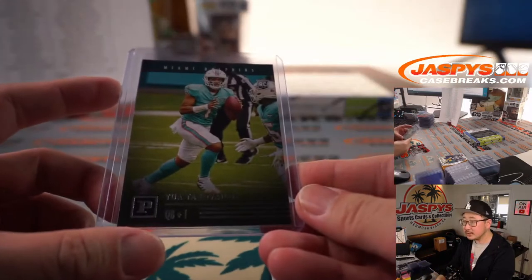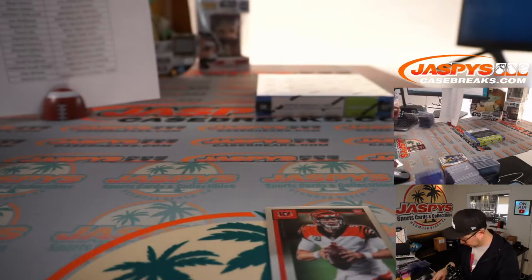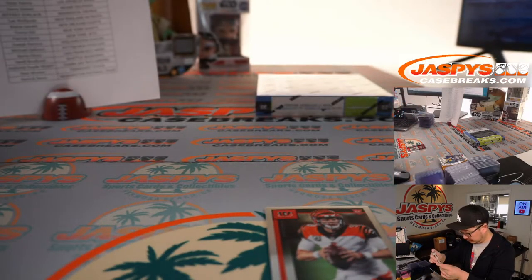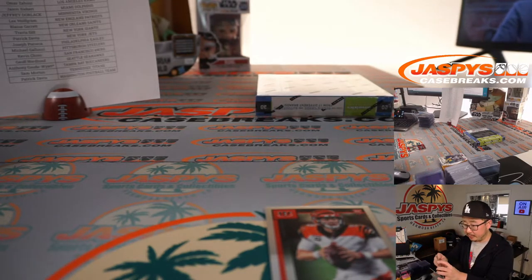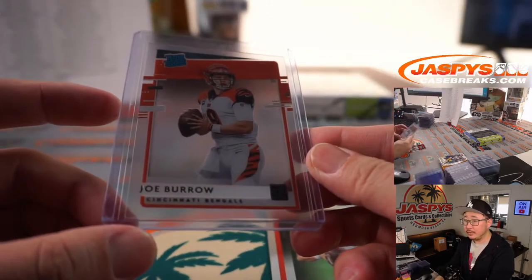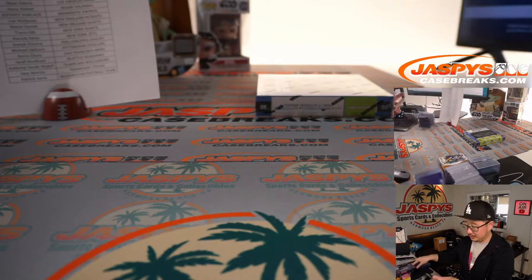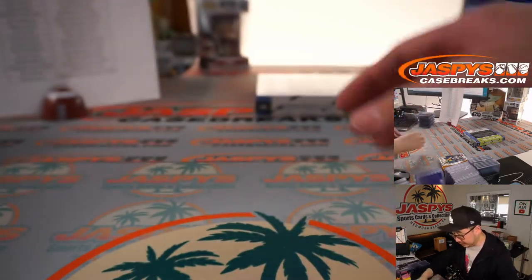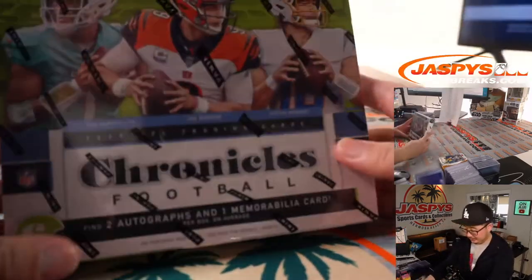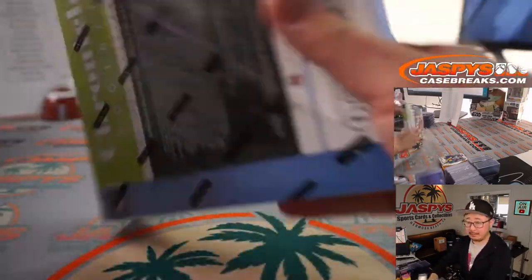Jason with the Dolphins. So this rated rookie clear is pretty cool. Craig with that Joe Burrow. And we got the Score Joe Burrow as well. All right. And the final box. Good luck, everybody.